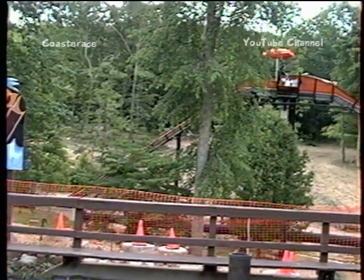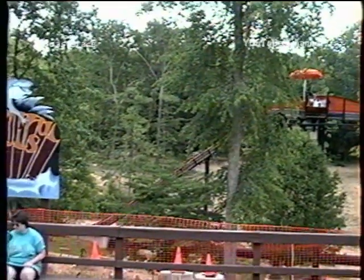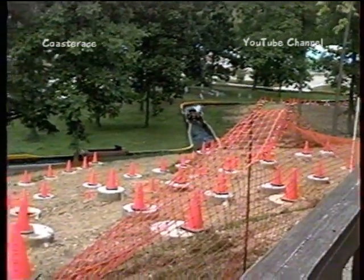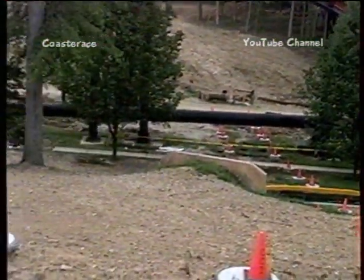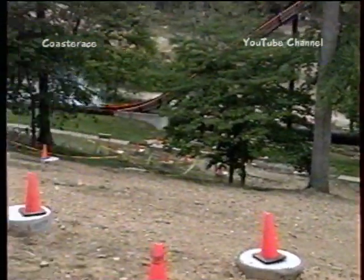You can see, in fact, that log there is empty. I'm pretty sure it's empty. Let's see if you can catch it going down. Yeah, I don't see any people on it. It's running. When's the last time you went to an amusement park in the summertime and seen empty logs riding? I mean, there ain't nobody here. There's some people there. But boy, oh boy, you talk about the best day I think we've ever had at the park. This might be it.